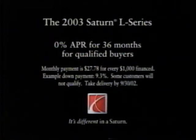I would do anything. Get the 2003 Saturn L Series with head curtain side airbags for 0% APR for 36 months. For restrictions, see your retailer.